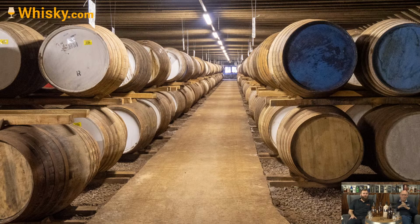Yeah, every Highland Park is at least stored once in an Oloroso sherry, and a lot of the whiskies are exclusively matured in Oloroso sherry. But not first fill, but a mixture of first, second, and third fill. Otherwise, they would have been darker.